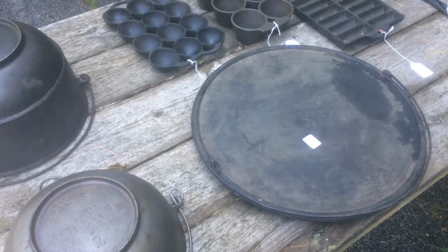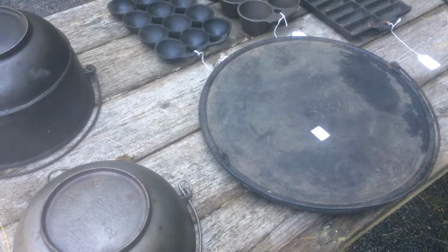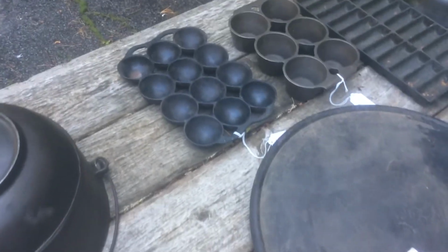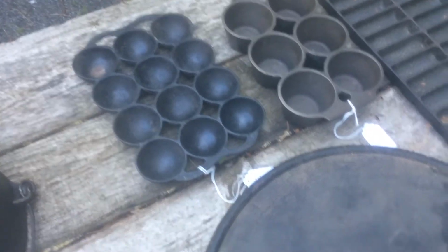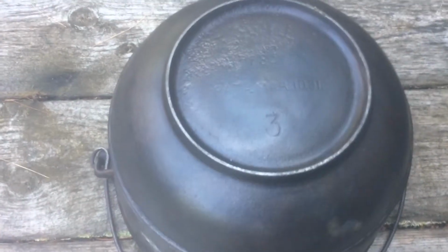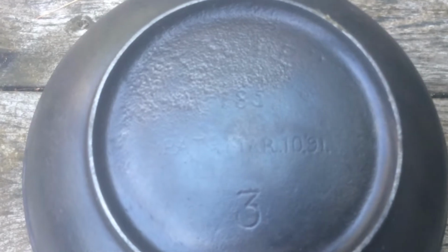It's Sunday, June 21st, 2020, Father's Day in Vermont. Today was the first weekend of the Waterbury Flea Market in central Vermont. And these are the items that I got. I wanted to show them to you. This is a Scotch bowl. It does say Erie. You can't see it very good there.